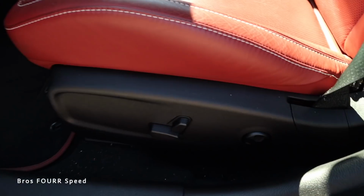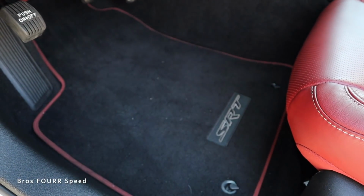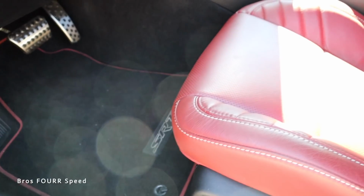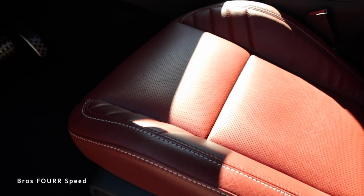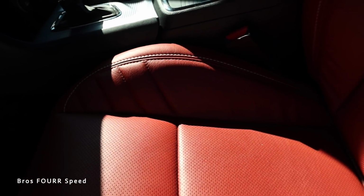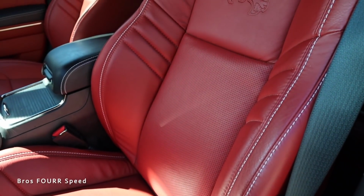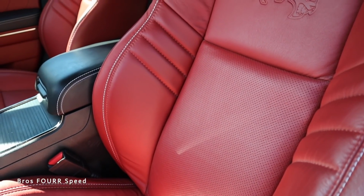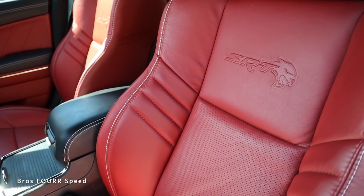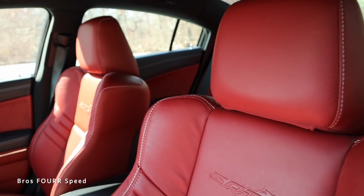Then we get a speaker down below, and then a little bit of storage space. Moving inside, you can see the power controls on the left side of the seat. We even get SRT down on the carpeted floor mat. And then all the red leather for the seats. I love the contrast stitching. We get perforated leather all in the center, and then a really cool stitching design on these bolsters. They have a lot of good padding, and they look really nice for sure. You can see the same perforated leather in the center with the stitching design, SRT logo on the backrests. Really good set of seats.